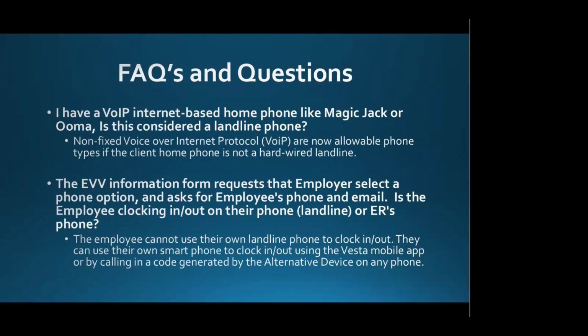But as far as traveling out of state, I would encourage you, as you probably already do, to communicate with your service coordinator. But as far as EVV inhibiting your ability to utilize your services, it is not meant to do that. It's only meant to document what you're doing.